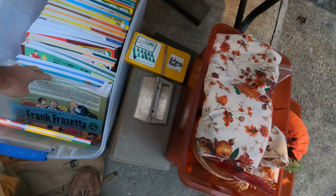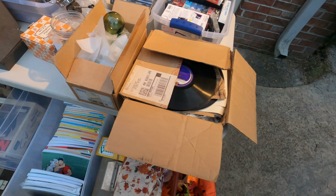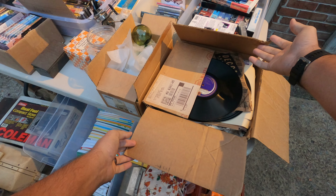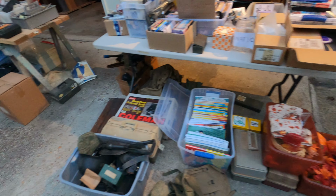And I'm not even pricing anything, just whatever. Yeah, you have to kind of search through the junk. You got a lot of cool stuff for sure. Yeah. He was a collector, that's for sure.